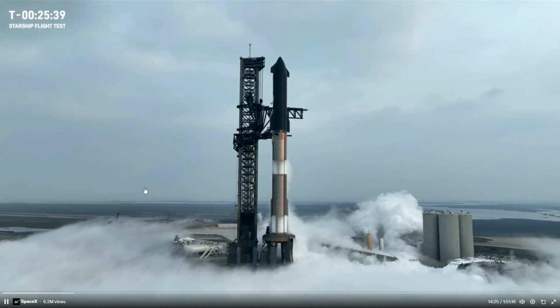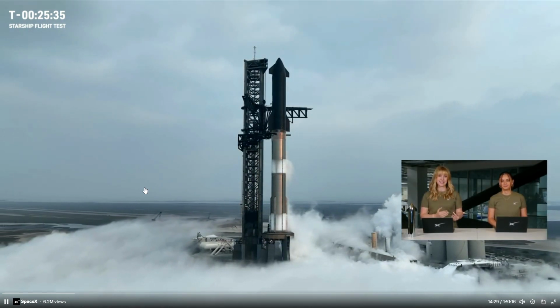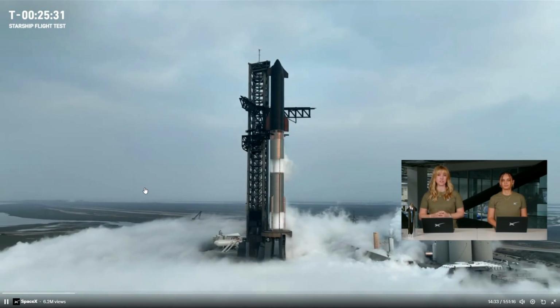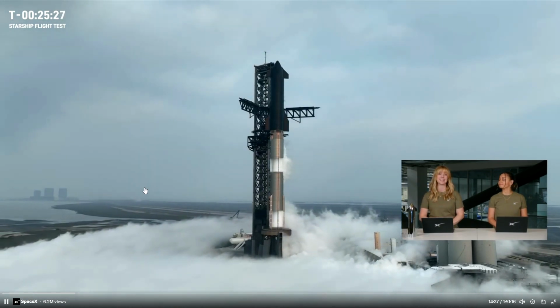Even though recovery is not planned, the telemetry and data we receive all the way to the end is what we're looking for, which will help us continue to build a rapidly reusable Starship for the future. In other words, the payload for this mission is data.